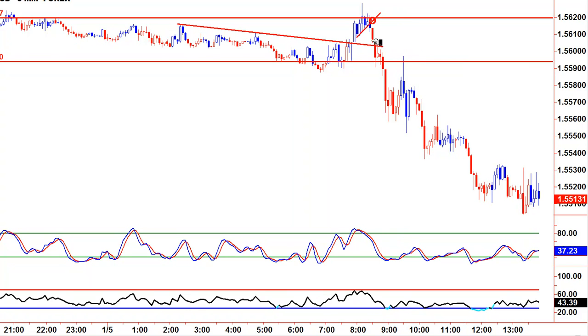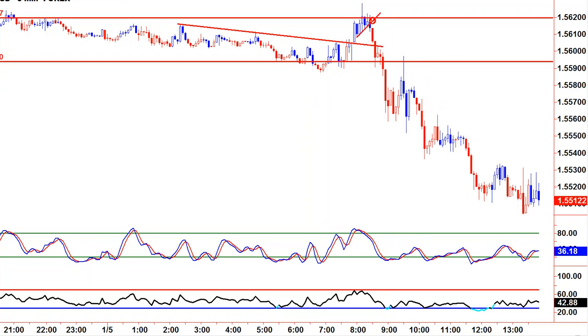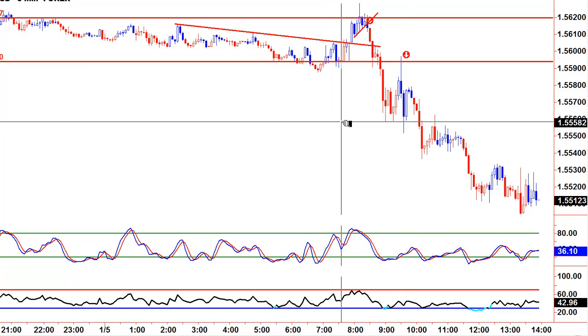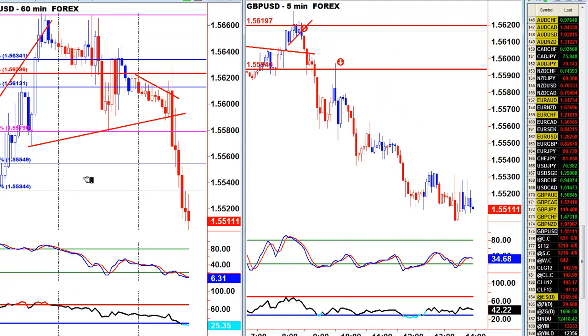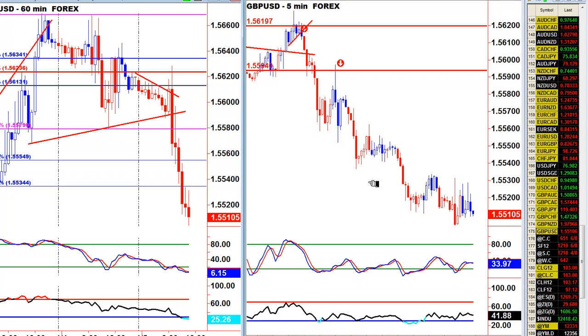Added to the position on a pullback here once we closed below this trend line support, and took some off down here. Reloaded on a retest of resistance, and then just trail stopped it down. Every time it dropped, I just kept my stop up here, kept my stop here. And then I took it off right down here when we hit 150%. So I've missed out on this little move here, but we're talking about 15 points. So if it drops much further, I don't care, because I've got my profit, I've got my day's money.